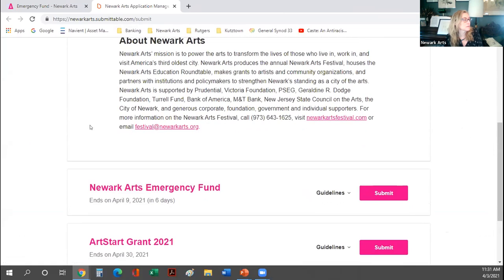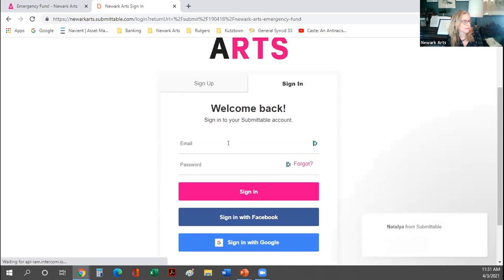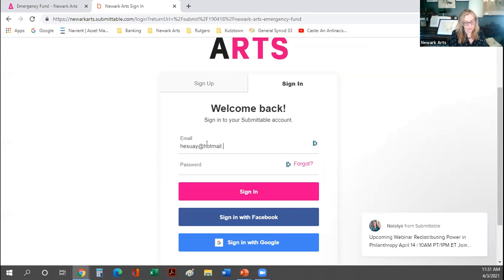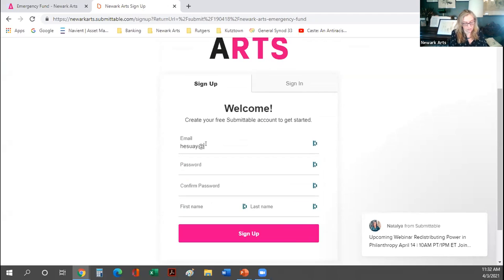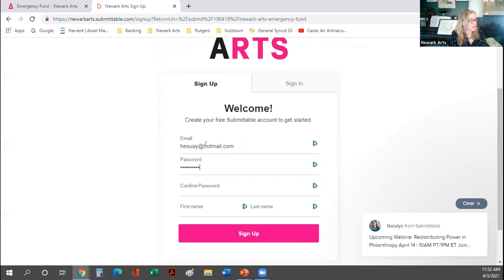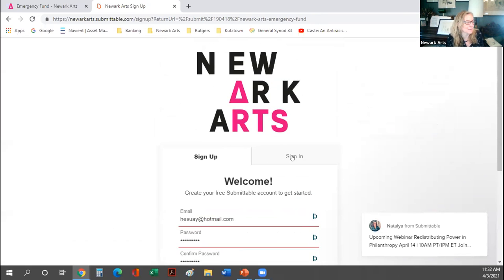If you go to Newark Arts and you go to our application, it's going to ask you for an email. If you do not have an account, we can create an account. There you go. If I don't have an account here, what I would want to do is sign up, sorry. So we'll do that again. Then I'll create a password, which can be anything. And then I put in my name. And then you sign up. Oh, apparently I've done this before. But it will take you then into the application.